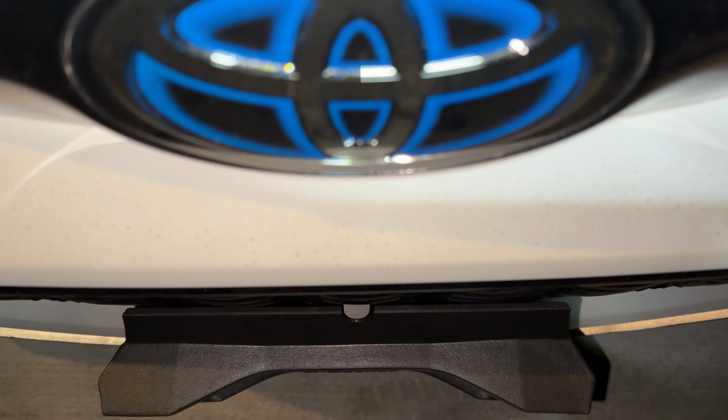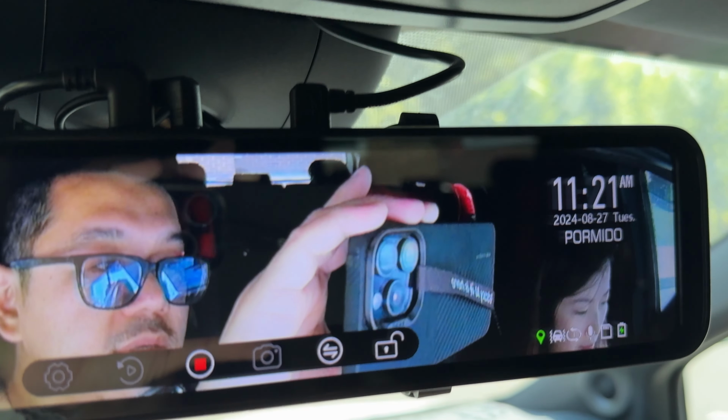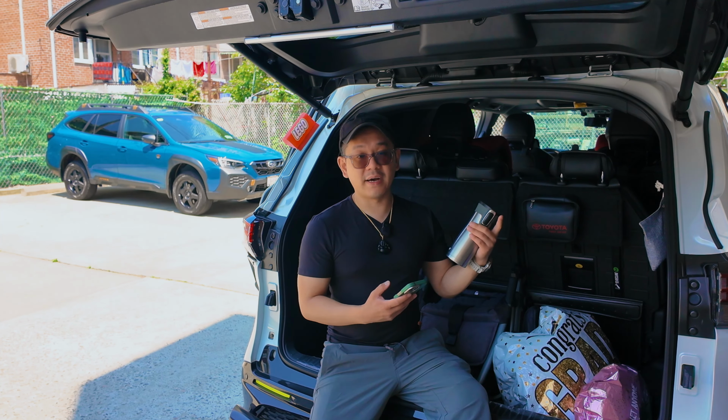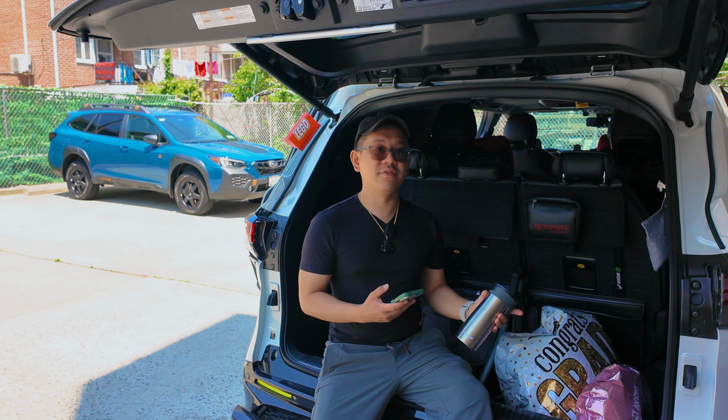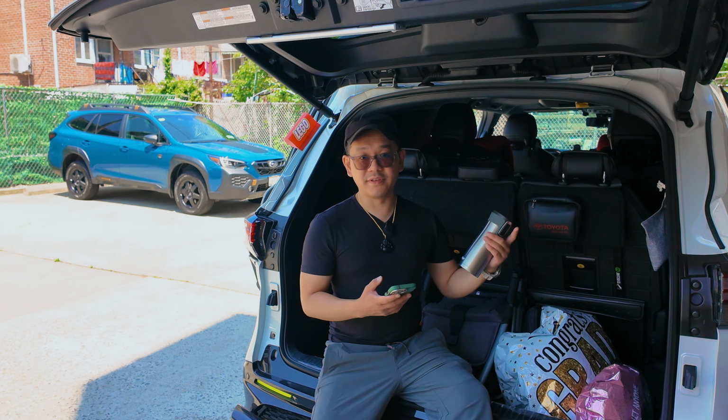Now I did do a front facing camera in addition to the rear camera from factory and also a digital dash camera / rear view mirror. Probably a little bit cheaper to think about it, but also it involved a lot of time that I don't have. So at this point, time is money. So I probably should have gone for the all-inclusive Platinum.